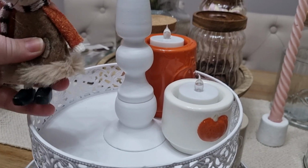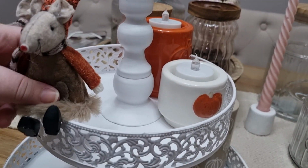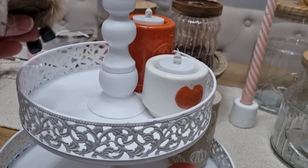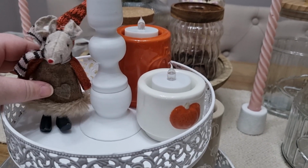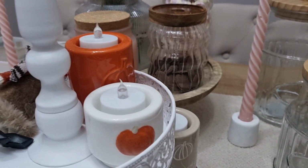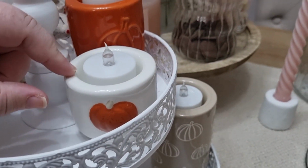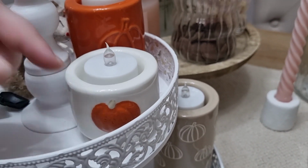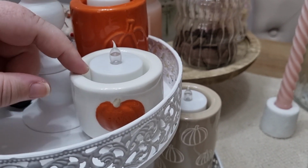So I was testing this out earlier, but you can sit the mouse and hook it over and let it balance like that and just have it sit in. But I'm just going to have mine standing. So the idea was the mouse is going to go on the top. And then some of these tea light holders were from Asda. These were £12 for 3, which is quite expensive, but they are pottery and they are going to last a lifetime, first of all. But secondly, they're really beautiful to look at.